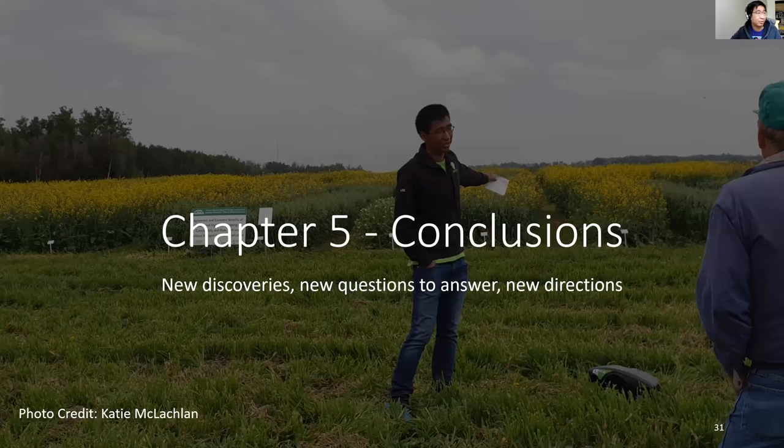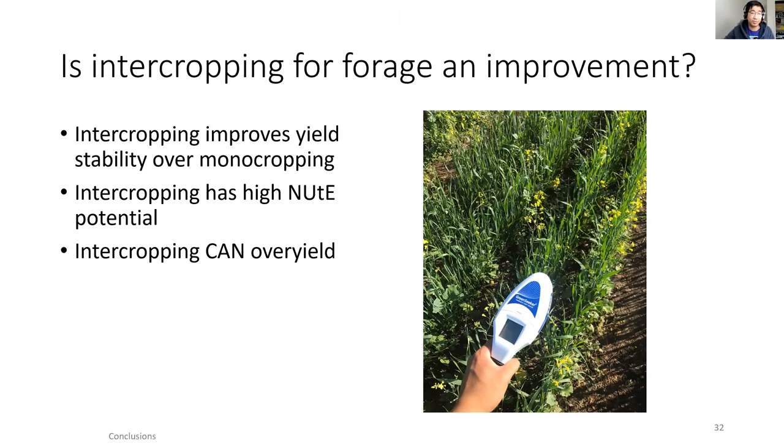And conclusions. So we were talking about what intercropping can benefit you from, and whether intercropping for forage is an improvement. It's debatable. If stability is your key cause, then yes, intercropping does produce stability. If you want to produce more than your conventional cropping, I would say it's very hard. We don't need a lot more research to show that we can actually produce more than conventional cropping.